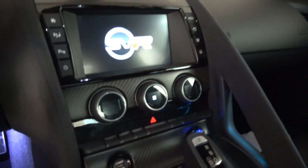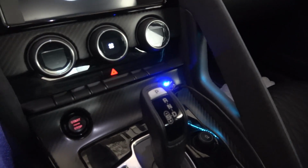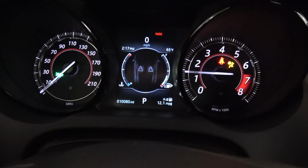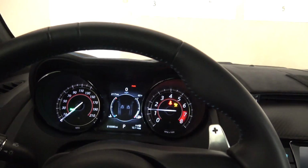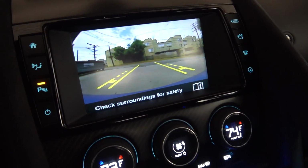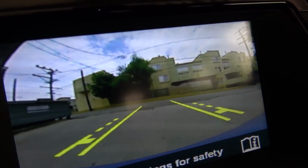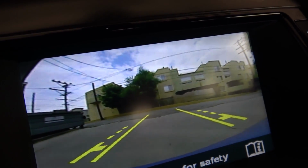Here we go. We have parked the F-Type outside because there's no garage parking at my place. Cold startup. Just hit 10,000 miles, by the way. Review coming soon, I do promise that. Dude, every time I put this car in reverse and look at the image quality, it's so damn bad. It looks like it's from like 1999.